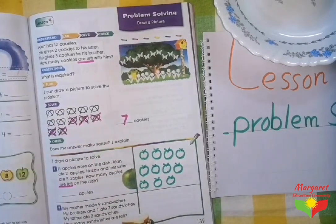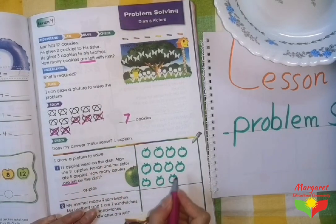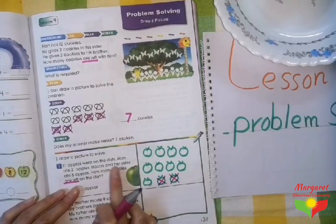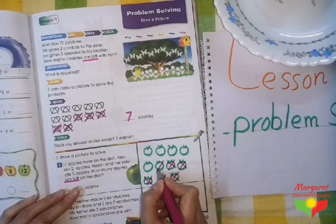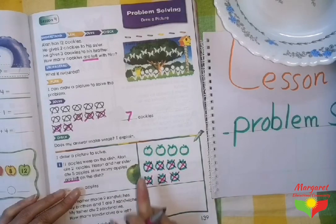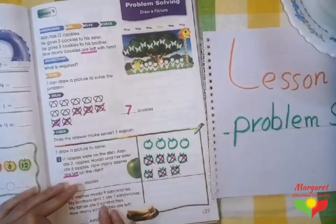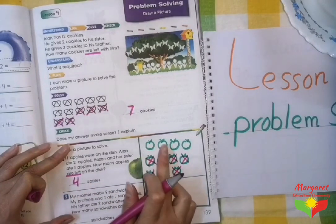So we cross out 2 of them first because Alan ate 2 apples. 1, 2. And then we also cross out 5 of them because Hozan and her sister ate 5 apples. 1, 2, 3, 4, and 5. How many apples are left? 1, 2, 3, 4. So 4 apples are left on the dish. Okay, so we write 4 apples in this blank.